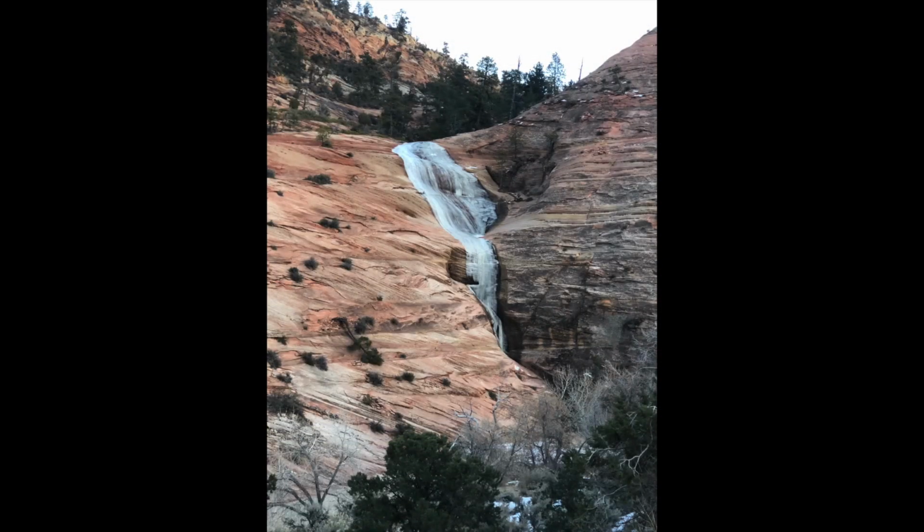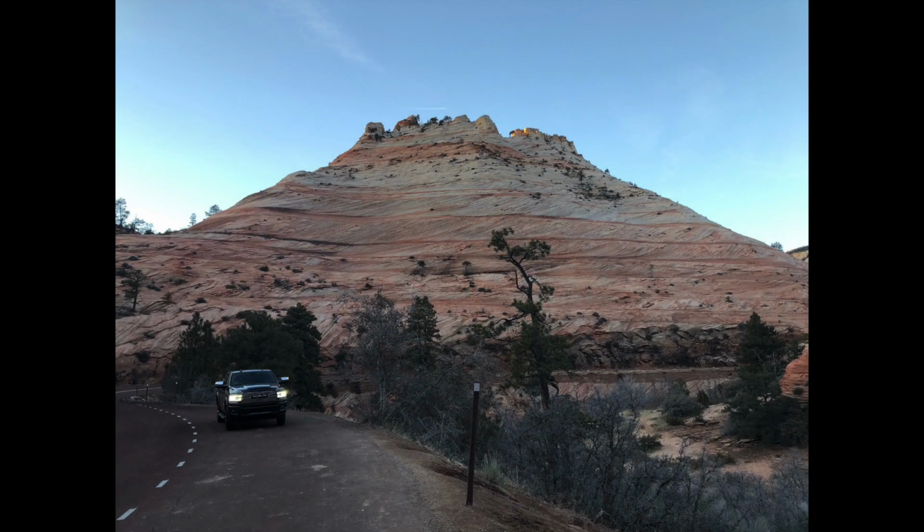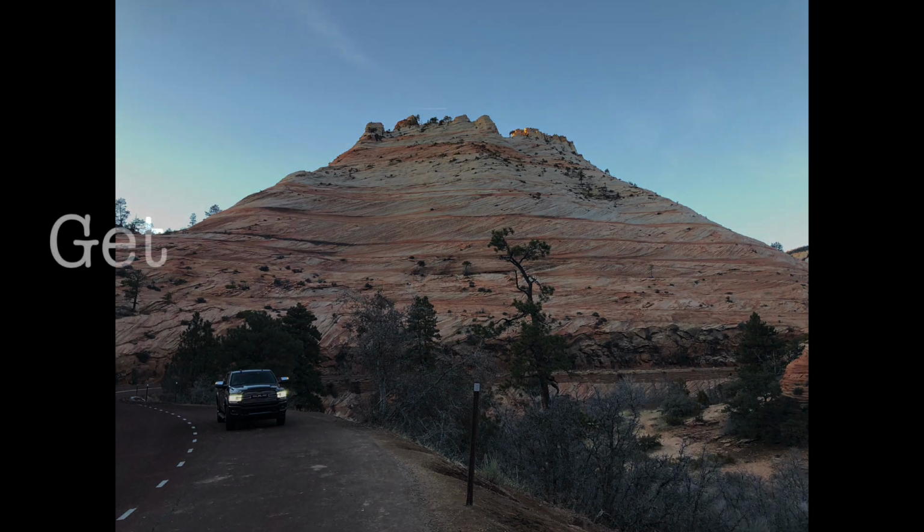So now we've come down off the mountain. We're headed back towards home. Time to get some supper. And I hope you guys enjoyed this little drive through Zion National Park. And if you ever get a chance to do it yourself, highly recommend it. It is worth the time to make the trip out here and just see the beauty that nature has to offer in southern Utah.